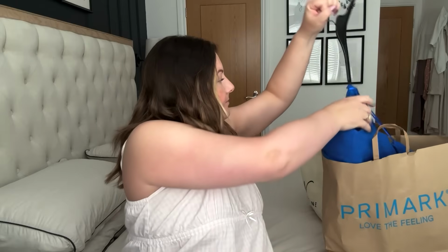I really don't feel that this is worth the £25. I wouldn't say it's see-through once it's on, which is a plus. But just not for me. It's resting on an area where I can see my belly. It's just not the one. Oh, this has come off the hanger.